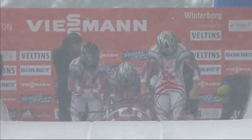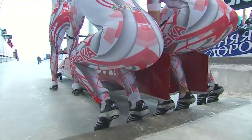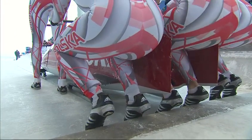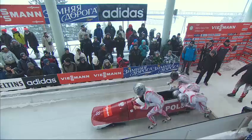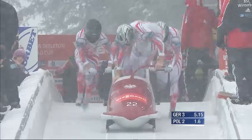Well, we've just seen David Kupczyk of Poland make it into the race. Can his younger teammate Maciej Luti do the same? There'll be a bit of jubilation in the TV truck if he does. 2 Polish sleds in the top 20. Luti, the less experienced of the 2 Polish pilots.